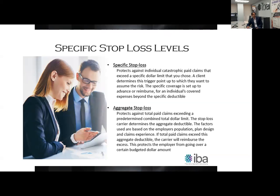So let's say, for example, a client has a $50,000 specific deductible. That deductible covers both medical and RX claims. The employer is thus responsible for the first $50,000 of claims on any individual member during that contract period. Once a member breaches the $50,000 limit, the stop loss carrier then steps in and begins to make claim payments on behalf of that member and the plan.